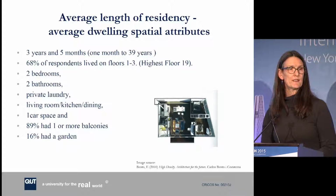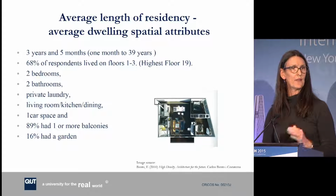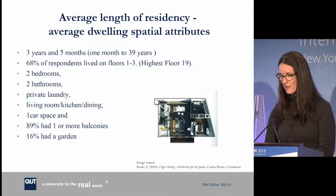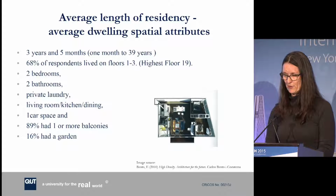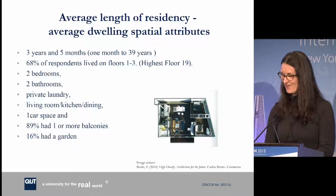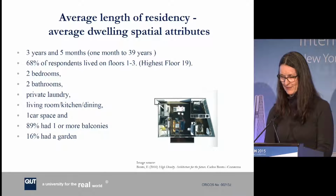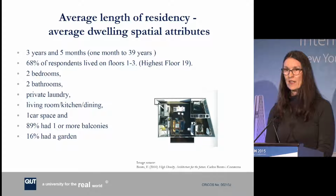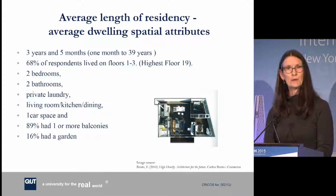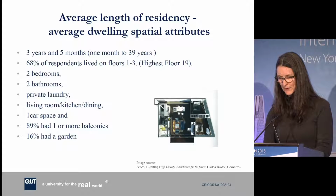And respondents to the survey lived on various floor levels up to the 19th floor, and the majority were located on the lower levels. On average, the dwellings had 2 bedrooms, 2 bathrooms, 1 living room, usually combining kitchen and dining, a laundry, a car park, and 2 private outdoor spaces. Only 16% had a garden, but most, 83%, had not been seeking a garden when choosing their accommodation.